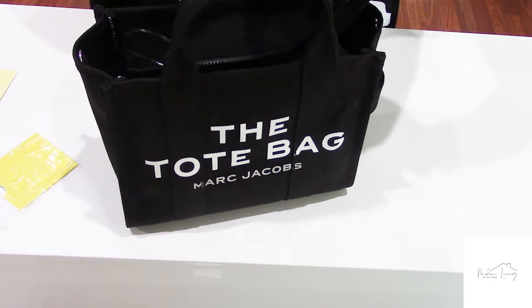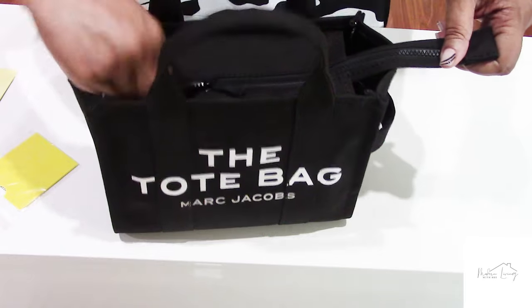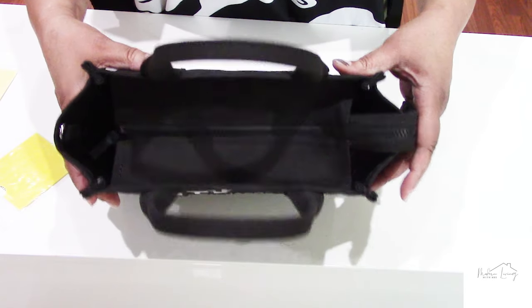It doesn't have feet at the bottom, though. It's the only thing, so I'm going to have to watch where I set it down. It seems like it has something on it already. Let's see, a very casual tote.